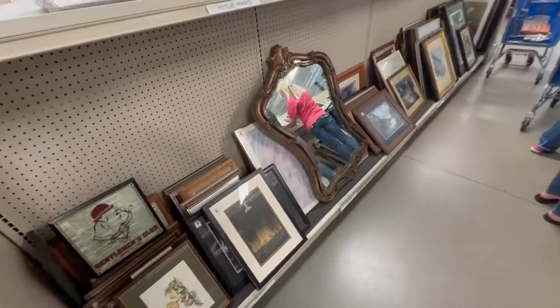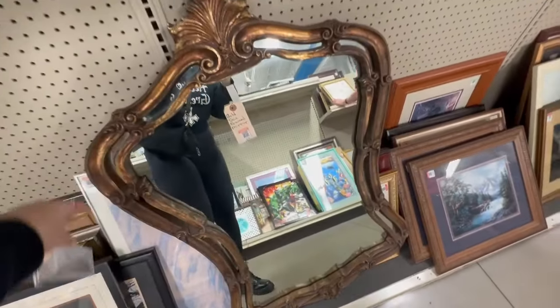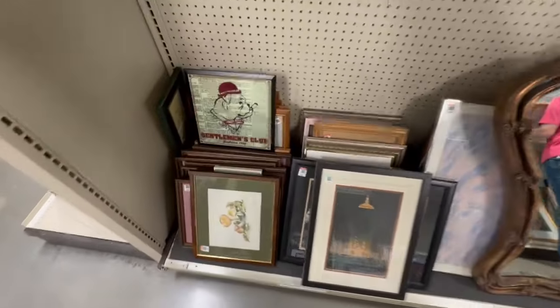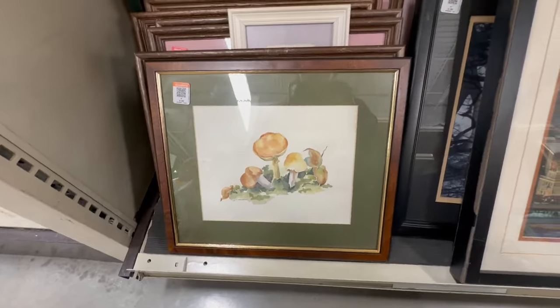This mirror was so, so nice. It was $35, which I actually thought was a decent price for the size and the style. I really liked it. And this cute little mushroom painting, oh my God, absolutely adorable.